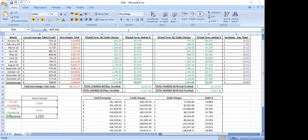Absolutely. One of the biggest questions, and I think that actually is the biggest question when it comes down to people asking about a surcharge program like this, is, well, am I going to get pushback, or I don't want to charge my customers? Well, and that's all great. I definitely understand.